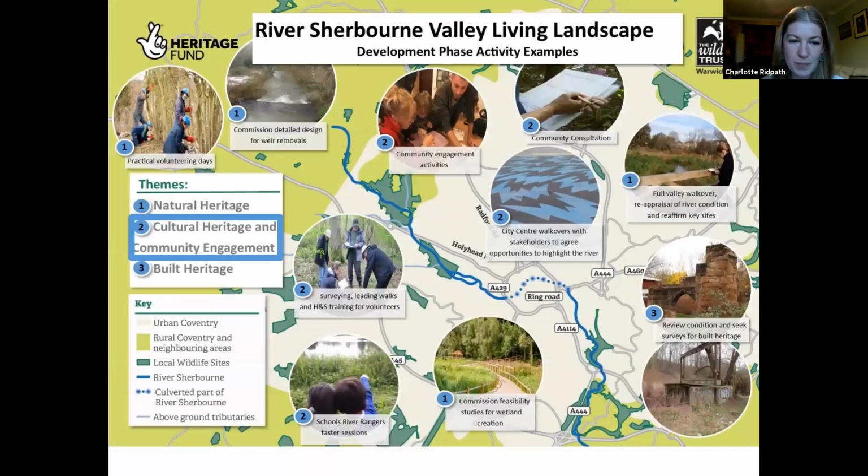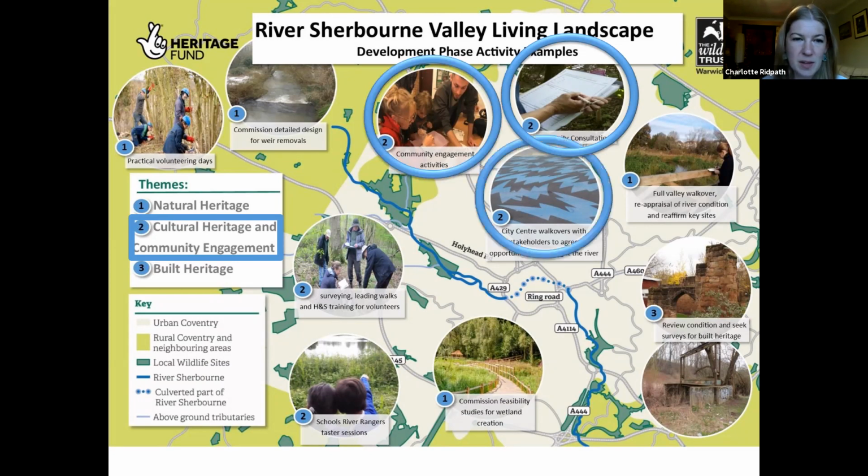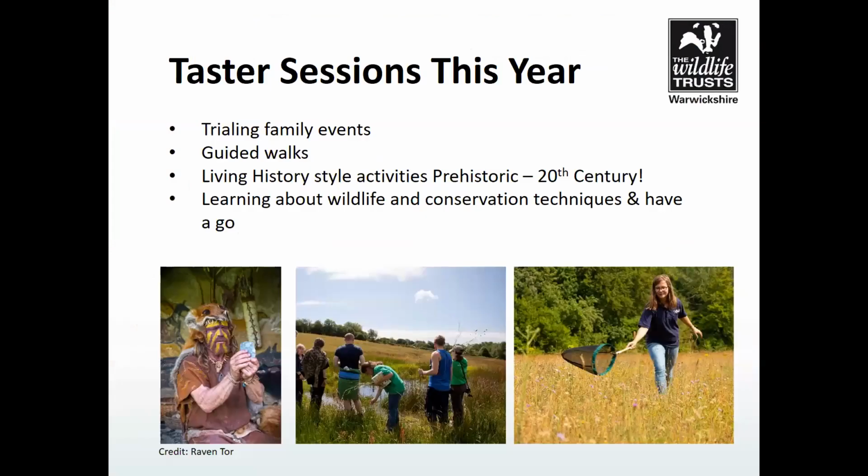So that's the cultural heritage side of things. Community consultation is right at the forefront of what we're doing this year, and various engagement activities. I'm going to scoot through this slide because it's not as exciting, and go to the next one.